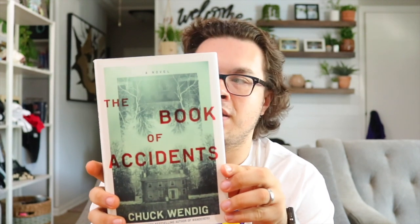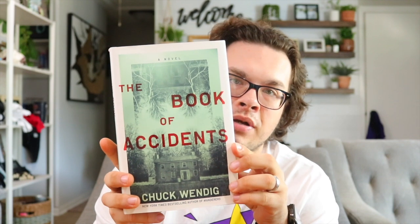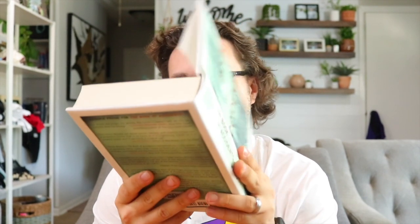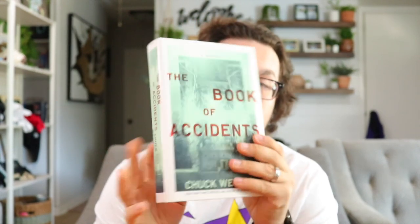I also like how the outline is all just pure white, and then it kind of looks like a photo in the book, and it just looks cool. It's a little bit thicker of a book, and I think even the spine itself looks pretty cool. But again, a book I have not read, but I really would like to. So there you have The Book of Accidents by Chuck Wendig.